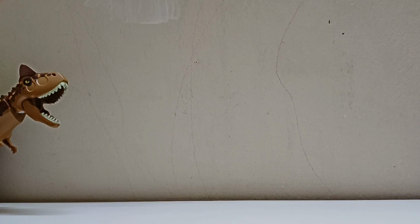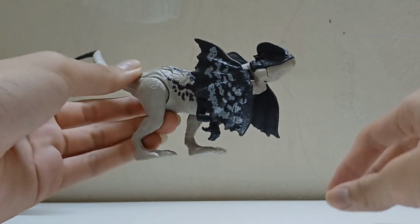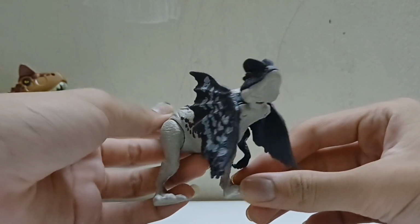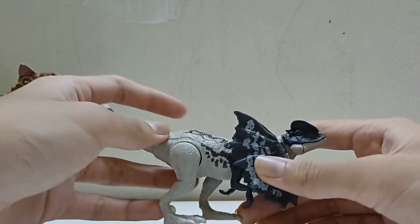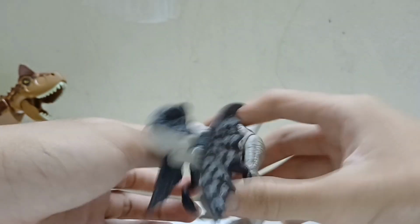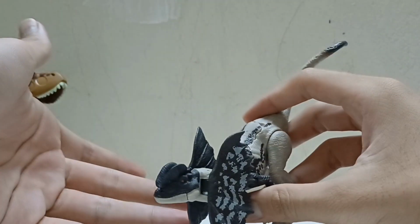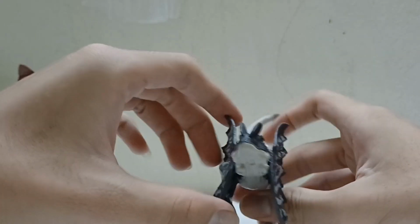Number 10. 10th place of my Mattel figures would actually go to the Dilophosaurus. This Dilophosaurus is from the Dino Tracker line, back in 2023, where it appeared in the second wave with Giganotosaurus, an Atrociraptor, and a Prestosuchus. Now, why do I like this figure? Mostly because of the coloring. I actually love how gothic it looks, in my opinion.